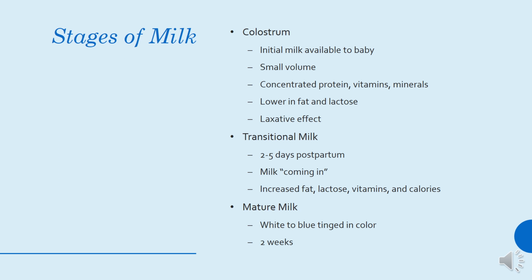The other things we have to think about are the stages of milk. Stages of milk start with the colostrum. Colostrum begins to be produced during the pregnancy, and it's the first milk that's available to the baby. It's very small in volume, but babies have a very small stomach. They don't need very much. And it's very concentrated in proteins, vitamins, minerals, has some immune properties and antibodies. It's lower in fat and lactose, and it also has a laxative effect to trigger those bowels to start moving in that infant.